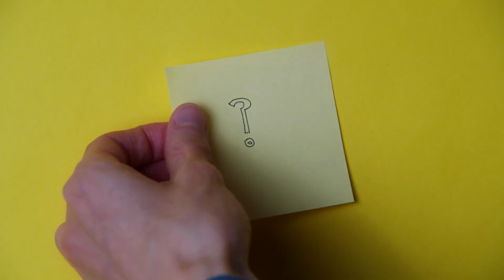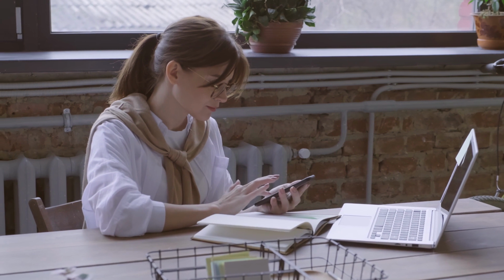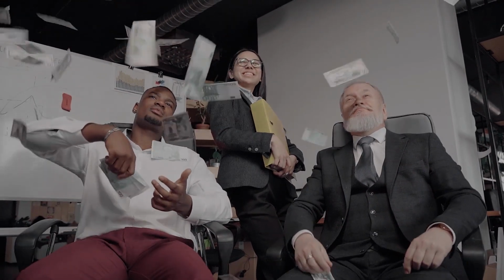Do you think it's possible to earn money using Google Apps? You don't? You better believe it, since the extension or application has made generating money online a lot easier.